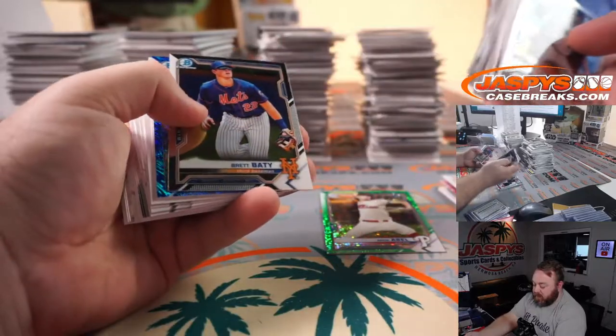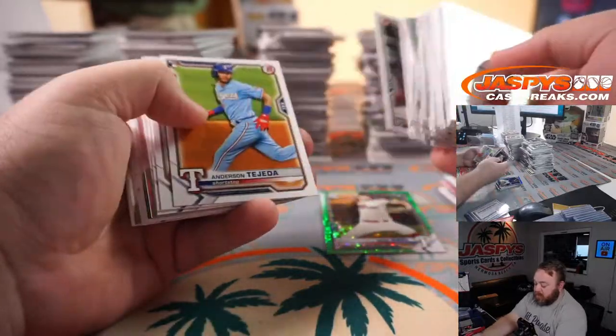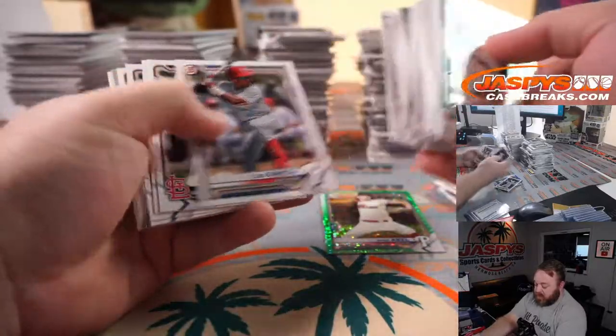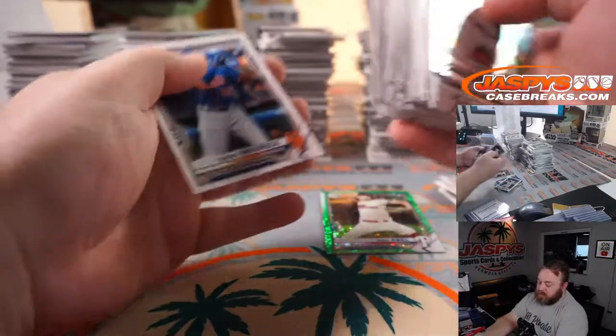Bobby Witt Jr. for the Royals, and Blue Shimmer, Brennan Davis to 150 for the Cubs, Raymond Lubis, Kevin Alcantara for the Yankees, Wander Franco for the Rays. Talent Pipeline for the Pirates. There you go.